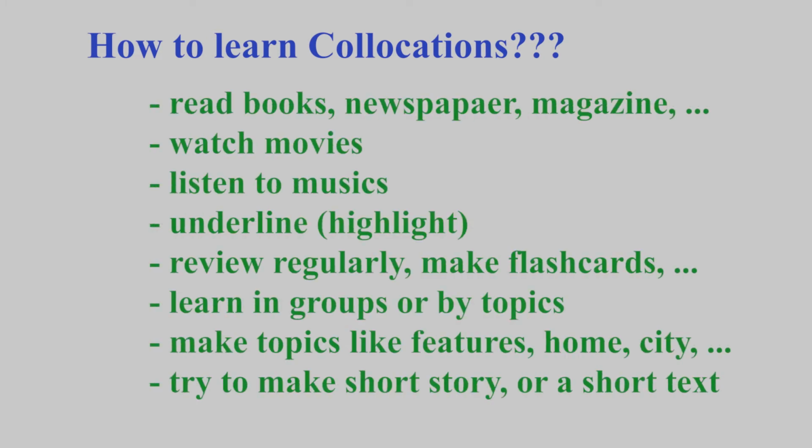So the next question is, how to learn collocations? Some of the students say, I cannot learn collocations, or it is hard to remember them, because they don't know the methodology of learning, or the real method to learn. You need to study a lot. You need to read books, newspapers, magazines, and other real sources. Watch movies, listen to music. What is important is to underline the collocations, or you can highlight them with a highlighter. It is important that you review regularly. Make flashcards or write them on your note papers, and have regular revision of collocations.